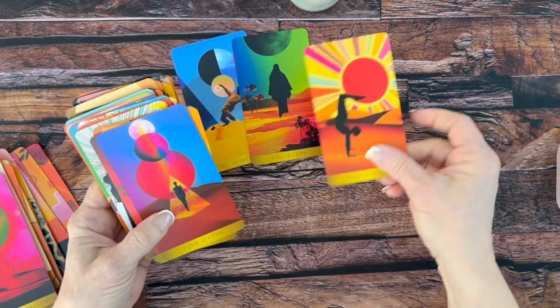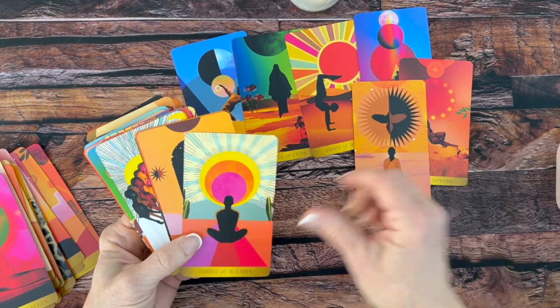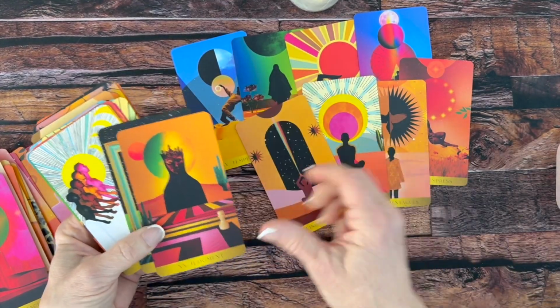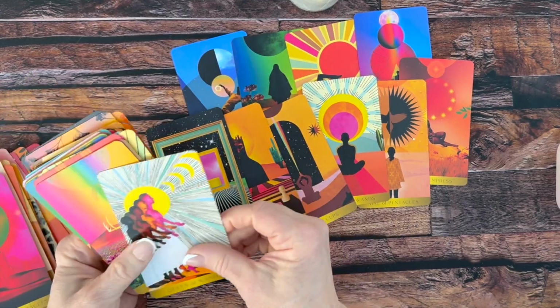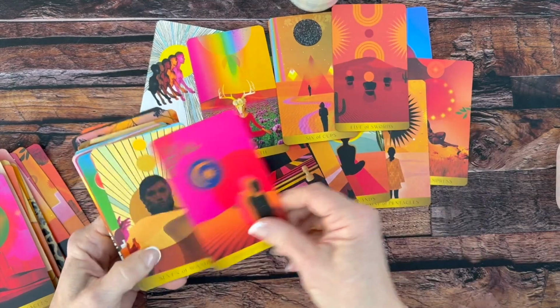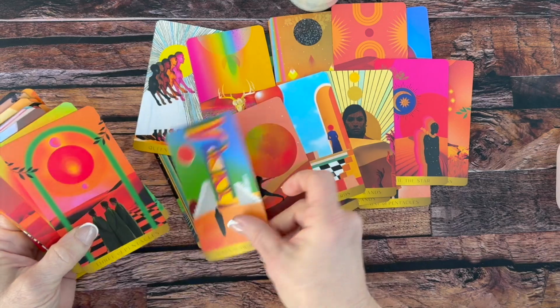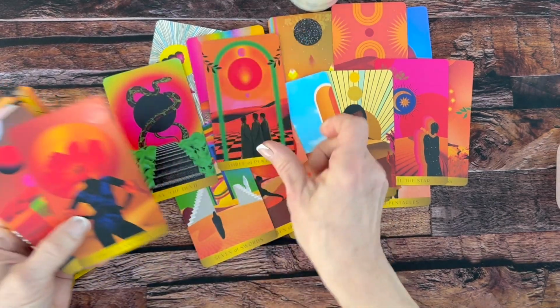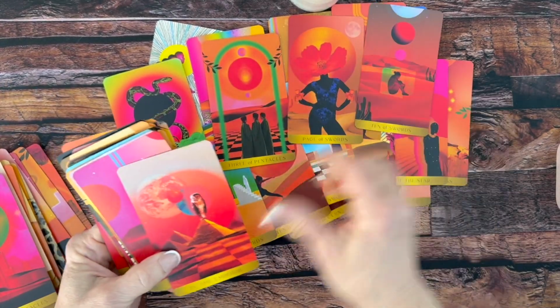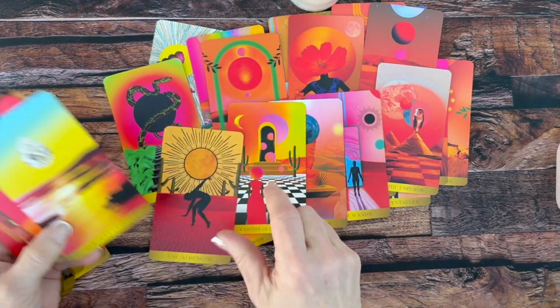It doesn't really show faces that much. It just kind of shows the shadows. Occasionally you can see a face, but it's mostly just shadows and shapes and things. And it's definitely got those vibrant colors. It's really pretty, actually. So maybe it's good to have one bright and sunny deck in the winter.